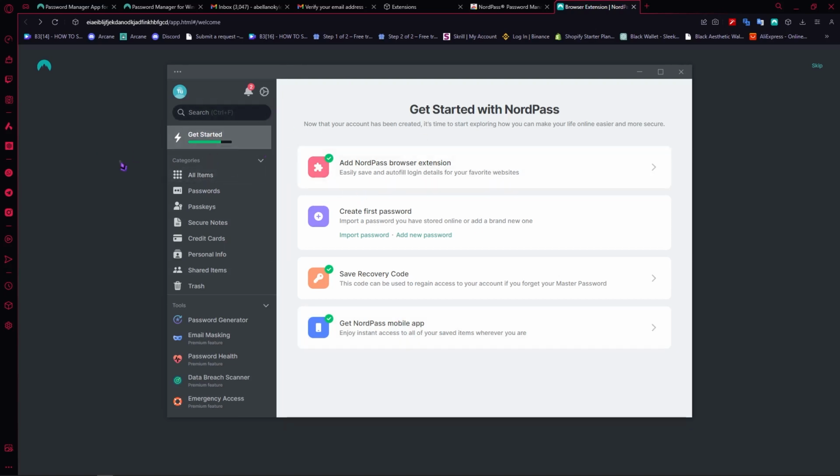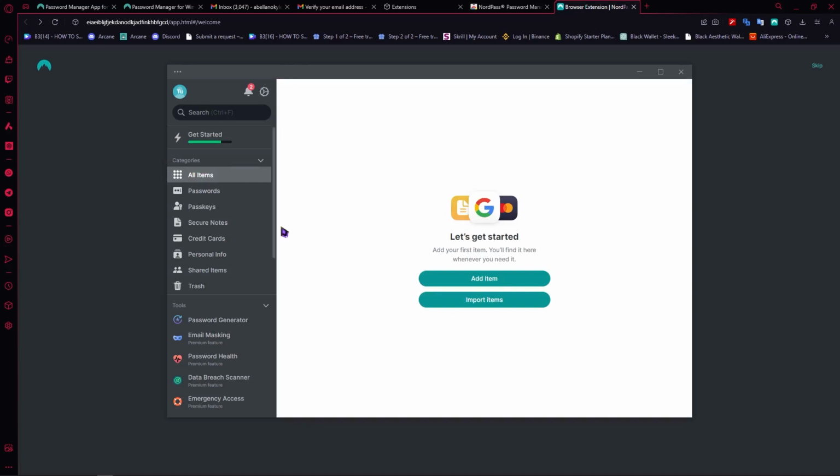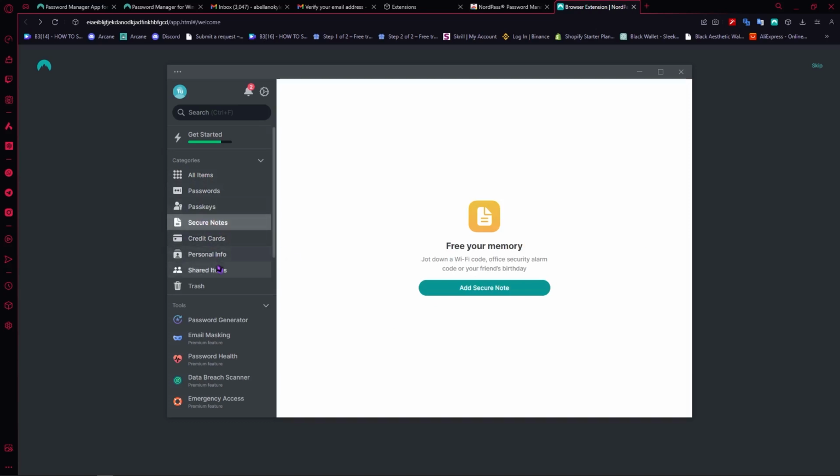So now let's move into the categories. So you have your all items. So basically all of the categories items will be shown here, and your password, passkeys, secure notes, and so on right here. This is basically just folders just to make it organized. So this is where your credit card information would go, your personal info. And here in the shared items, this is the information that is shared between you and someone else. So this is where you can see it.